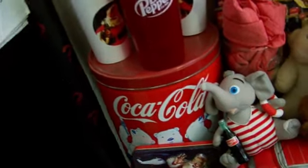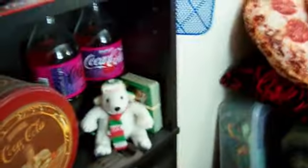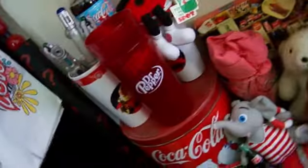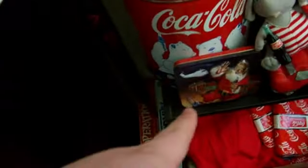Shirts and sweatshirts. And sweaters. There we go. Then my Santa Coca-Cola tin that holds playing cards. One of the decks of playing cards is over here because the dog got a hold of the box and destroyed it. So there's a full box, brand new in there, but the open box is over here. And so, yeah, a little side note.